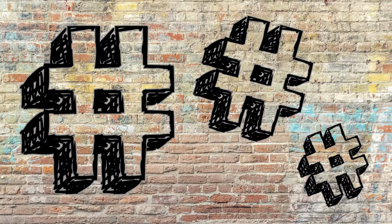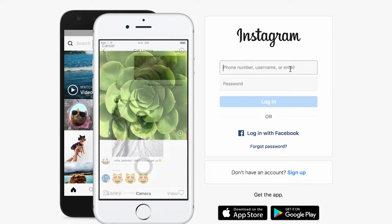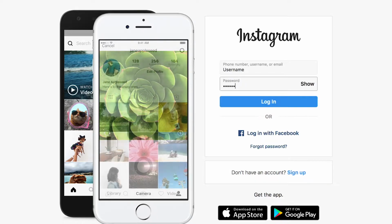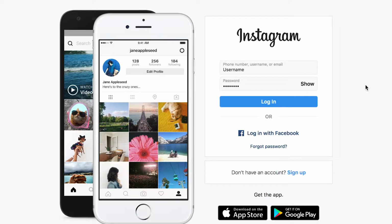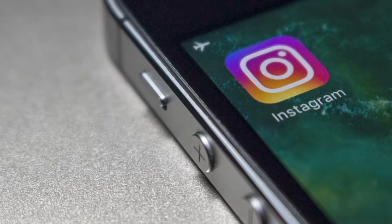So the latest thinking is to intentionally balance big, medium and small hashtags. So here's the advice. Aim for around 15 hashtags per post. Always have 1 to 2 big hashtags like hashtag history, but 50% should be in the 500 to 5,000 post category, and then the rest between 5,000 and 100,000 posts. By balancing your hashtags, getting some momentum in the smaller ones, it may increase your chances of being picked up by the elusive Instagram algorithm in the medium, then perhaps the large ones.